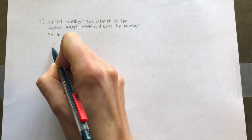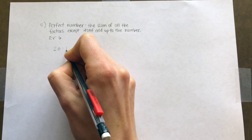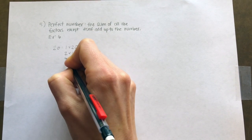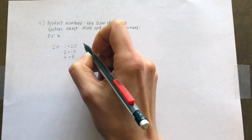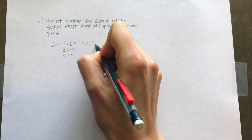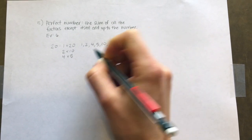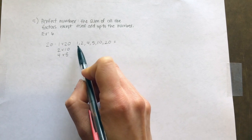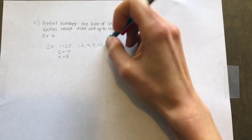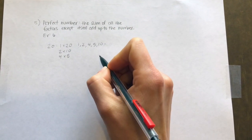Let's say you want to guess the number 20. Well, we're going to list the factors of 20. We've got 1 times 20, 2 times 10, 4 times 5. So if we list those as factors, we got 1, 2, 4, 5, 10, and 20. All right, let's add these up and see if it works. 1 plus 2, oh, you don't include the number itself. So we'd add up these without the number itself.